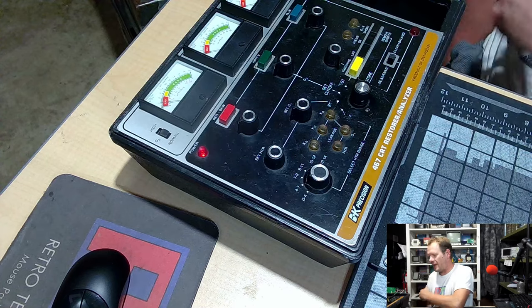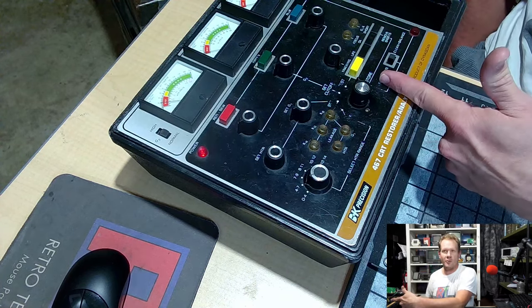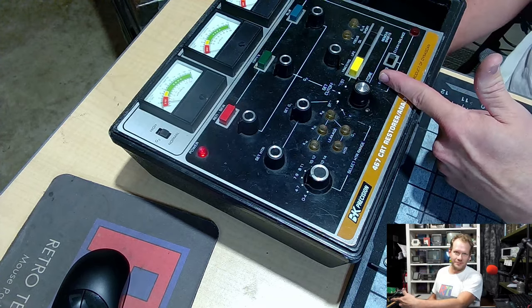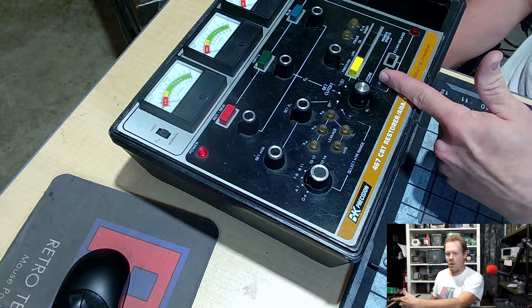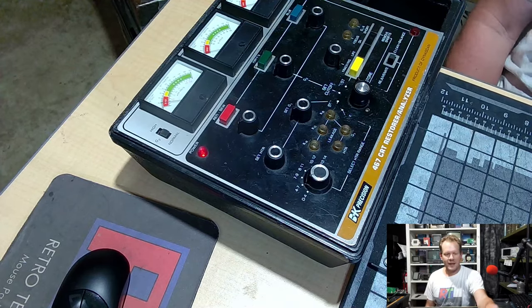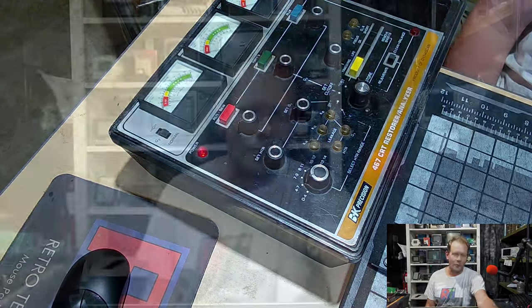So you could rejuvenate this or restore it with this. But I'm not going to do that right now. Because that would just be too climactic, and I'm not ready to really do that yet. So we'll save that for an upcoming adventure.